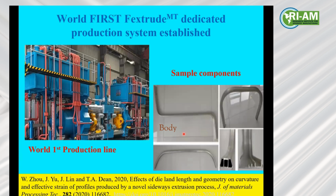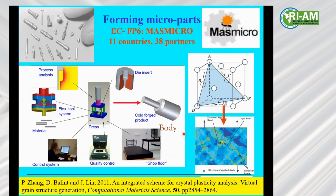Okay, these two examples, extrusion and stamping, are very traditional and have been developed over many years. But I will give you a little more advanced example, which is still metal forming: forming micro components in electronics.